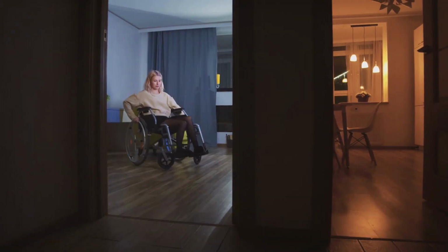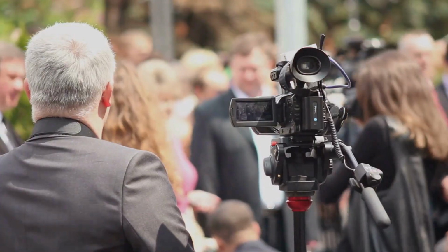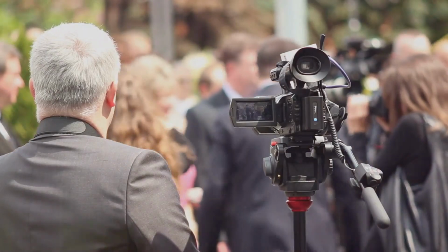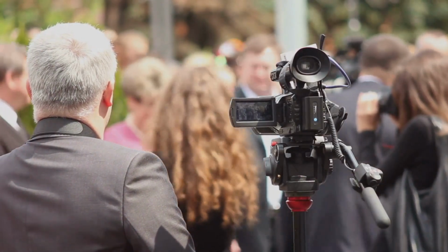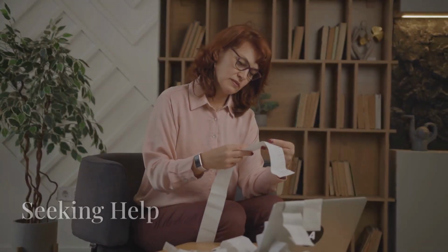In addition to personal statements, consider providing documentation of your limitations. This might include photographs, videos, or even a journal entry documenting your struggles. The more evidence you can provide, the stronger your case becomes.